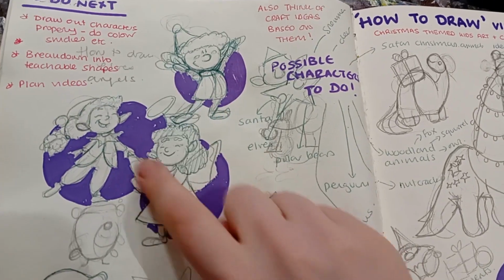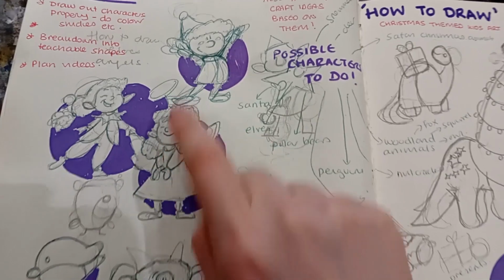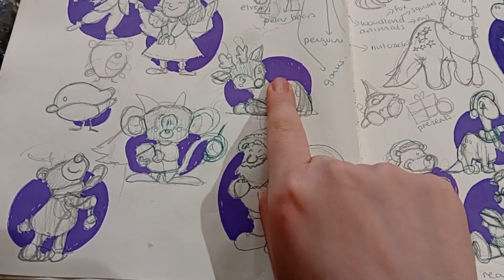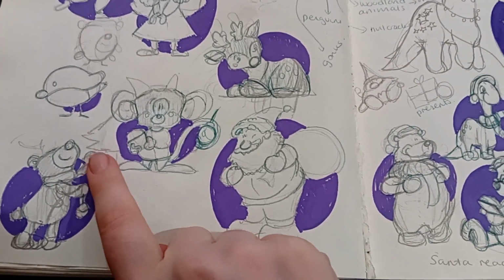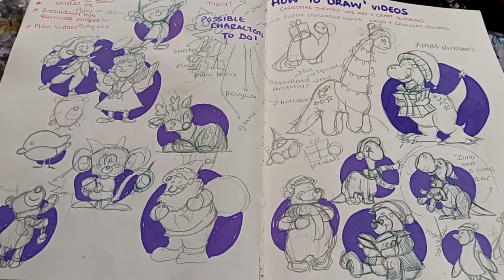Santa, and then a couple of little, I can't decide if they're going to be angels, elves, or just little kid characters, but I quite like the positions that their arms are in. And I actually quite like Mr. Mouse and little deer. And this bear has potential as well. So yeah, they are the little doodles that I did at the end of yesterday's Vlogmas.